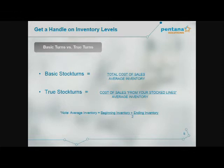So it's looking at, I've got an investment in inventory, I've got $100,000 in inventory. How often am I actually using that inventory and refreshing that inventory? So what sales am I making out of my inventory? So there's 2 types of turns. There's a basic turn and a true turn. Basic turn, also referred to as gross turns, somewhere along the line.